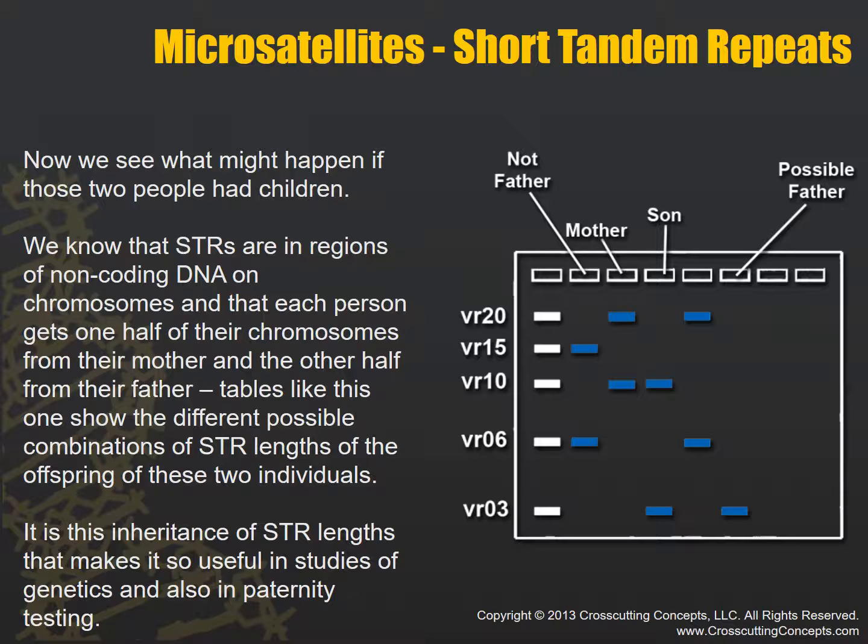So we know that the son got his 10 repeat sequence from his mother, so his other gene has to come from his father. Could it come from this man? Obviously he is not the father, because he does not express a 3 repeat sequence. Did it come from this guy? No, he doesn't express a VR 3 repeat sequence. But this guy right here, he could be the father. That's the way they would look at this to determine paternity.